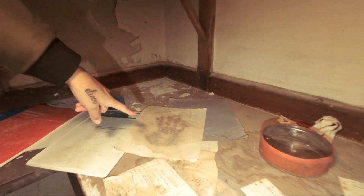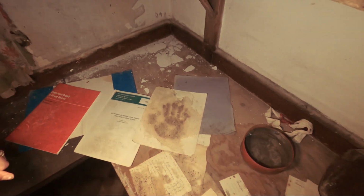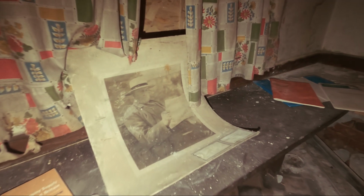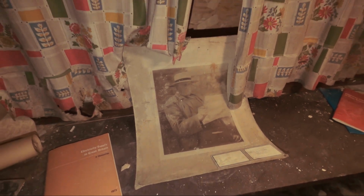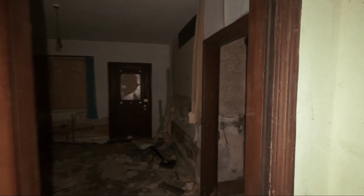Right. Have you seen that handprint there? Where? Yeah, oh, I didn't really take much notice of it. Yeah, it does it like that. Look at that. Picture of some guy, Joseph Ditchfield, 1926. They all look so scary in them days, don't they? They all look so serious. That's what I was about to say. Like, I wonder what would happen if they smiled. The whole world would end.